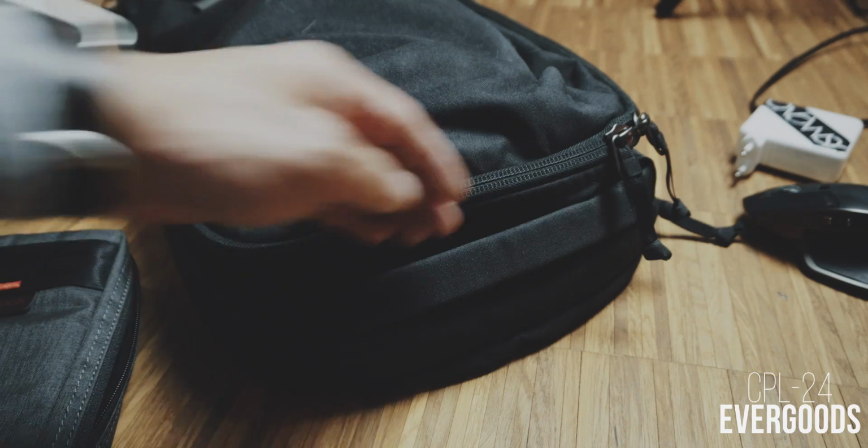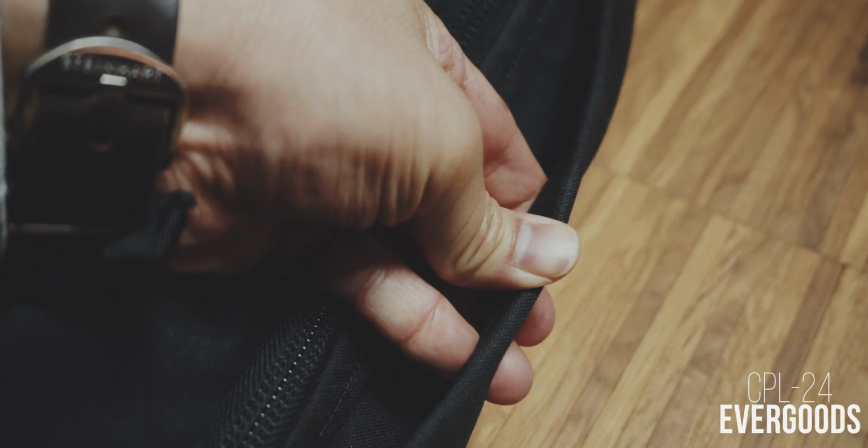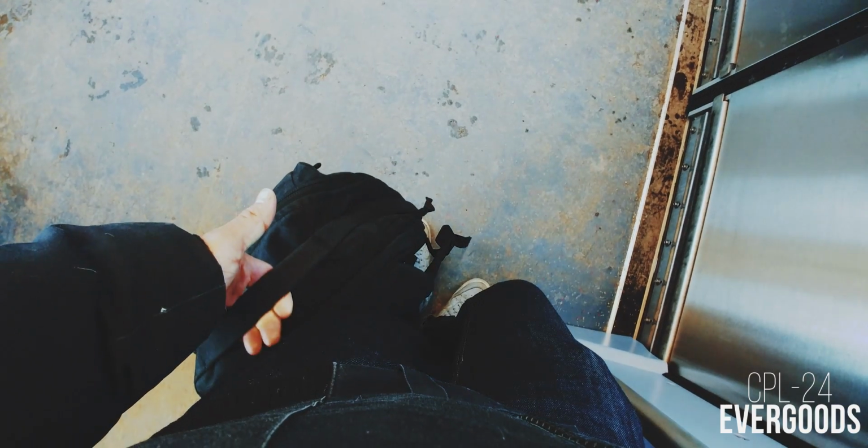Speaking of carrying the bag, I want a very good beefy top handle and also a side handle. Although the side handle doesn't need to be that beefy. I really like the side handle, or also the top handle, on the Evergood CPL24. Those top and side handles were very comfortable and good looking and practicable. I'm not sure if that would mess up the look of the bag that I have in my head. I'm not sure if that would work, but in practice they were very good.